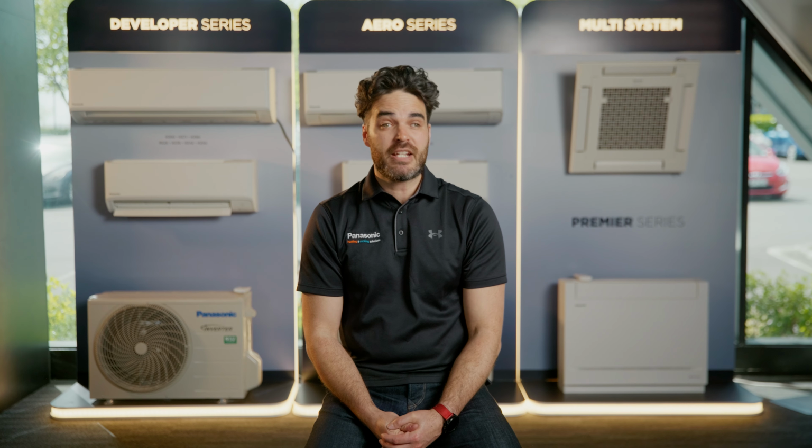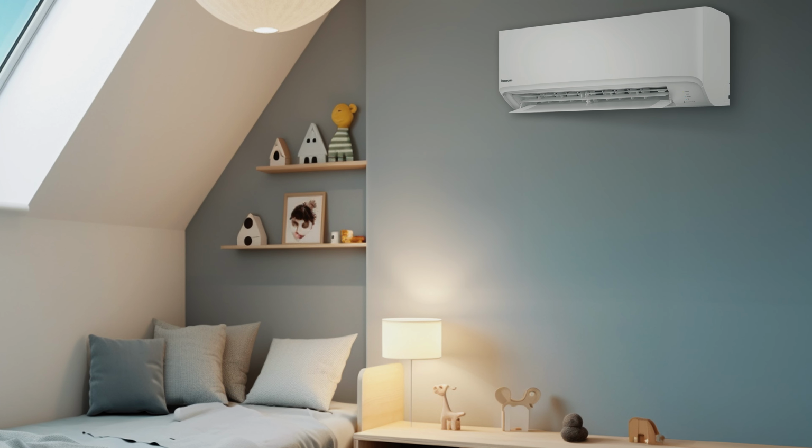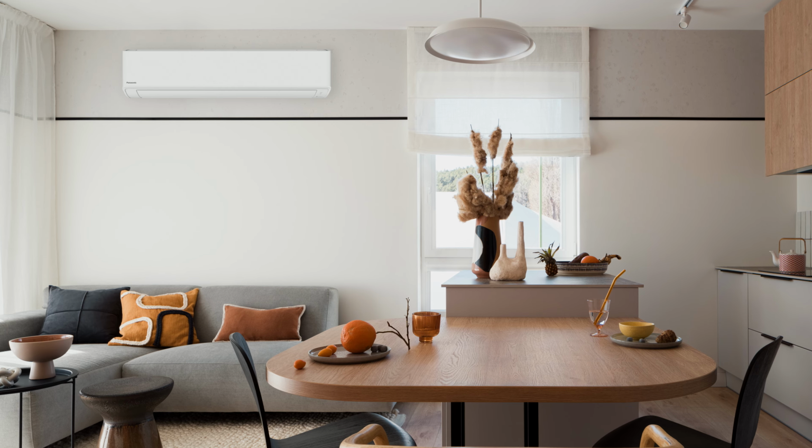The next thing to look at is the size or power output. Panasonic have a range of sizes from as small as 2 kilowatt up to 9.5 kilowatt to suit anything from a small bedroom to a large open plan living area. Now, when it comes to size, you need to take into account a few things first, like ceiling height, the amount of insulation you have, how many windows are in the space, and of course, the size of your space.